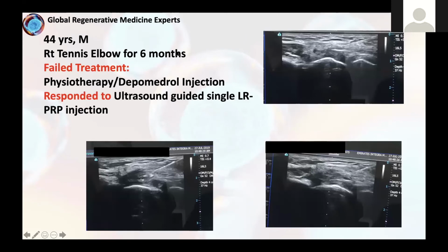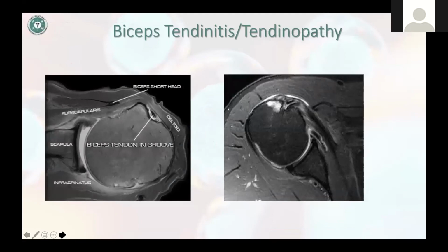Another patient had tennis elbow for 6 months, failed treatment, failed physiotherapy, and he also tried a depot steroid, which didn't work. So in this patient under ultrasound, I gave a single leukocyte-rich injection. This is the area where you pass the needle, the subepineurotic area. This is the needle, and then you inject the leukocyte-rich PRP under direct vision. This patient did not show any improvement for the first 2 weeks, and around 3 months he started showing a good result, and now he's playing.